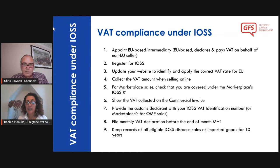For marketplace sales, we've mentioned before, you can use the marketplace's IOSS number, and the marketplace is responsible for collecting and declaring VAT. And then when you come to ship your goods, the VAT collected needs to be on the commercial invoice for it to get through the border.